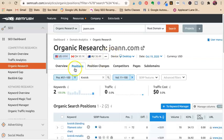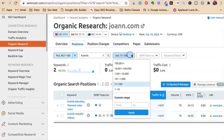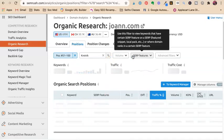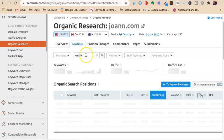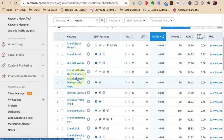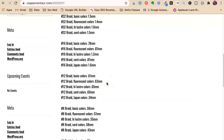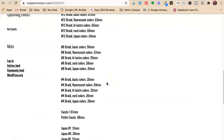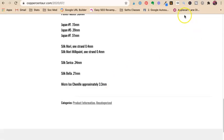Okay. Krynek metallic ribbon. Okay, let's take out all of the volumes because this might be a very strange. Okay. Krynek braid, reflective thread, 25 meters. That would be, let's see if he has that, right? Does he have reflective thread? He has fluorescent. But he would want to write a little bit about that, right?